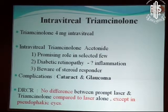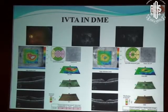More importantly, almost one third of patients are steroid responders, who will end up needing anti-glaucoma medication, and there would be progression of cataract. And that is why the role of intravitreal steroids has fallen under review. And these are some of the cases where you see beautiful resolution of the contour. This is diabetic macular edema pre-treatment, post-treatment.